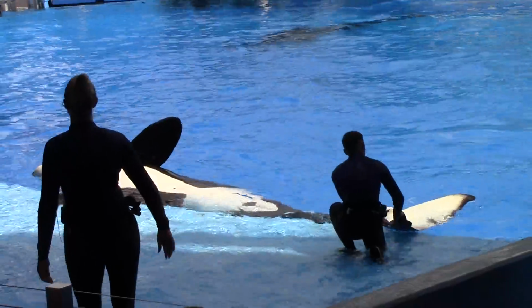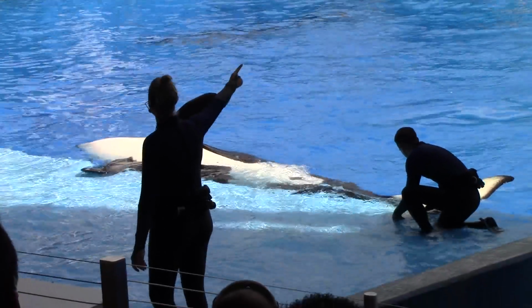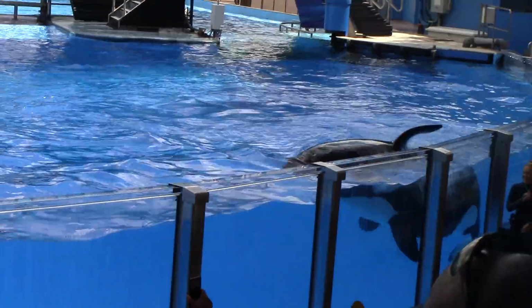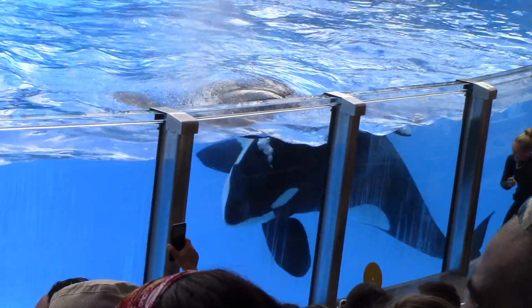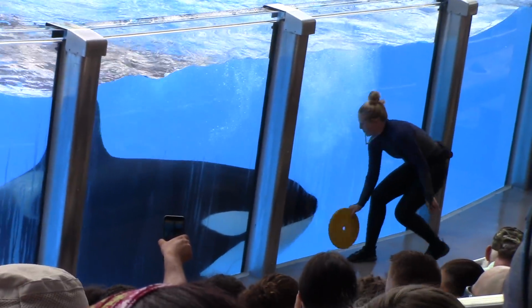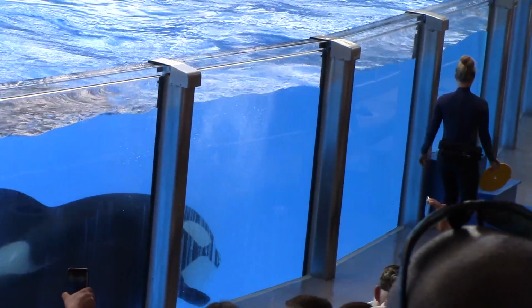Now if you take a look at the white underside on Katina's tail, you might see the big vein that runs underneath. That's where we collect that blood sample from. We do this with all of our whales about once a month. Not only is this an important health diagnostic, but it is a great way for our trainers to build a relationship with our whales.